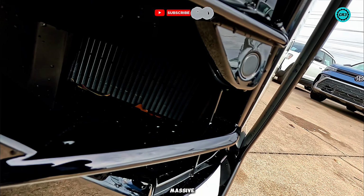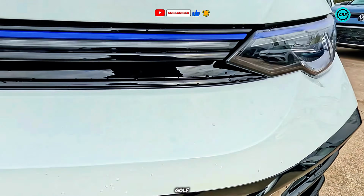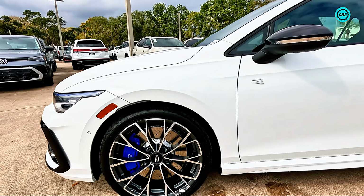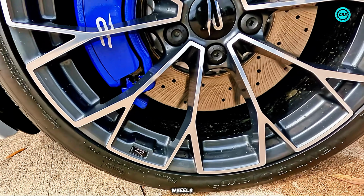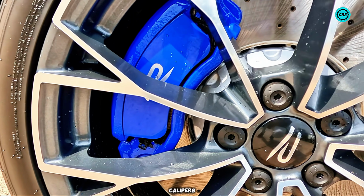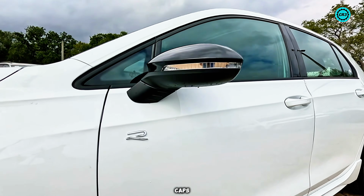Below that, the massive gloss black intakes and functional air feeds let you know this isn't just a regular Golf. This is the R. Moving to the side profile, the star of the show has to be those stunning 19-inch alloy wheels. They are showing off those massive cross-drilled rotors clamped by bright blue R-branded calipers. It sits low, wide, and perfectly proportioned with those black mirror caps and side skirts.